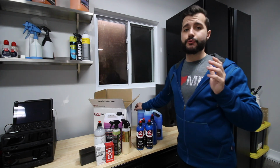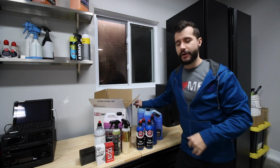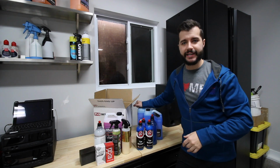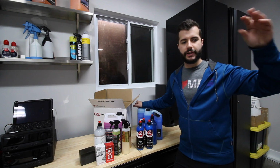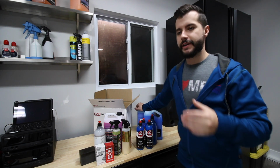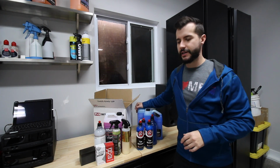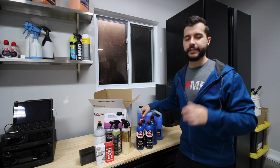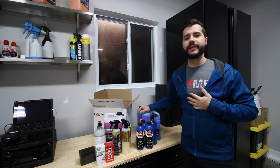So this stuff is really easy to work with. It foams great, it works great in the bucket, it's very slick on the surface, and of course, when you foam your car, it's almost like shaving cream in a way. When you foam your car, it looks awesome, it's good to use, it smells really good, that's a plus. And I really, really like it. So if you guys couldn't tell, what car shampoo do I like?